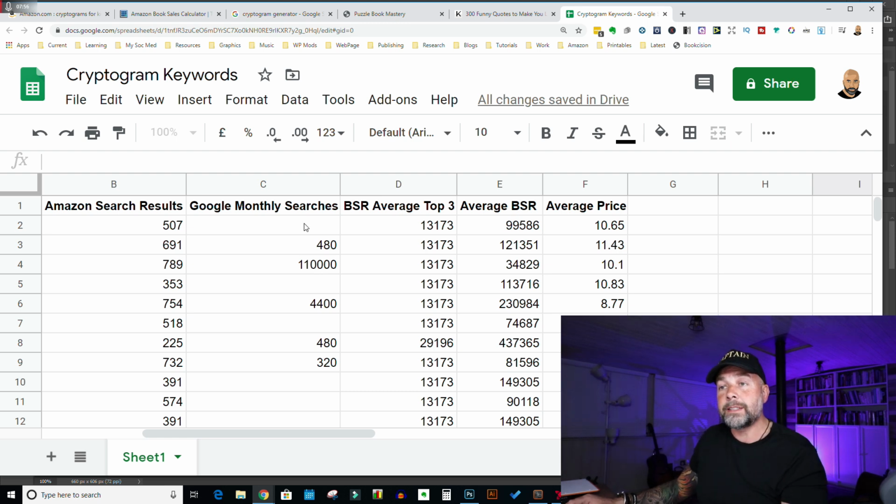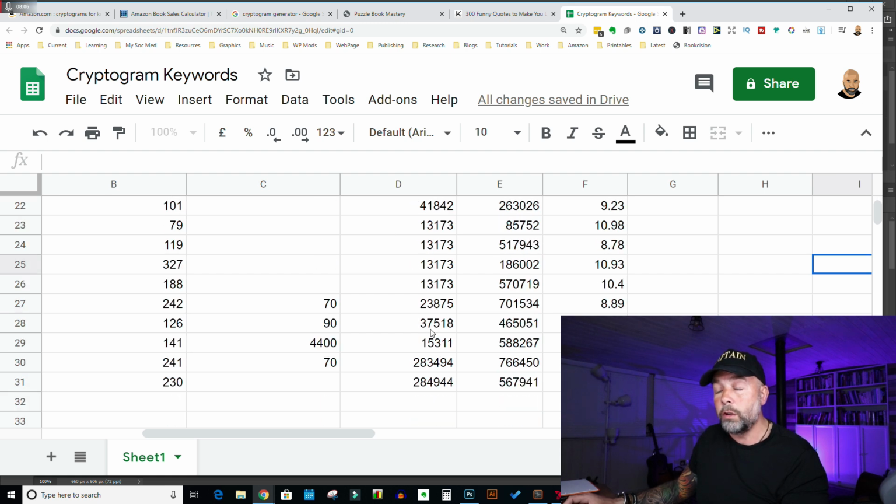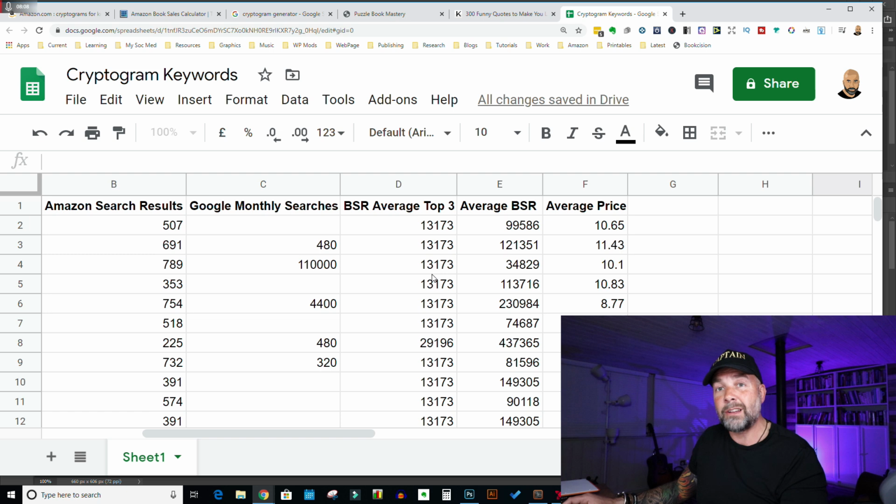And what I've done for this keyword list this time is done the average of the top 3 bestsellers ranks, and if we look down here, all of them are below 300,000, and that's my cutoff as a general rule. If the average of the top 3 bestsellers ranks are 300,000 or less, that indicates that this is a potential keyword I would target. And 300,000 bestsellers rank equates to about 16 sales per month.